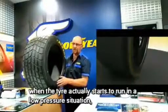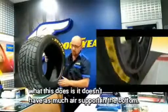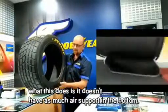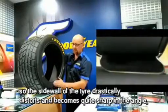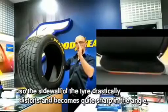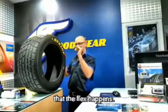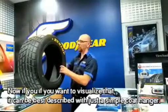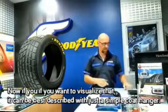When the tyre actually starts to run in a low pressure situation, what this does is it doesn't have as much air support in the bottom. So the sidewall of the tyre drastically distorts and becomes quite sharp in the angle that the flex happens. Now, if you want to visualise that, it could be best described with just a simple coat hanger.